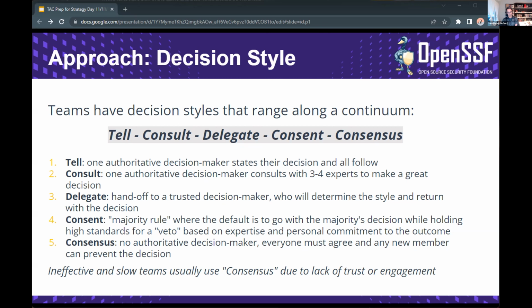Collective cognition is difficult, just like a distributed database is difficult. It lives and dies on the protocol that you use to come to agreement. In distributed computing, we call it consensus. But in cognitive decision styles, consensus is absolutely the worst form of agreement. So generally, there's a continuum where teams either work in tell, a single authoritative decision maker stating their decision and all people follow. This is also seen as dictatorship. Not great for collaboration, but good if you need to have a fast motion.